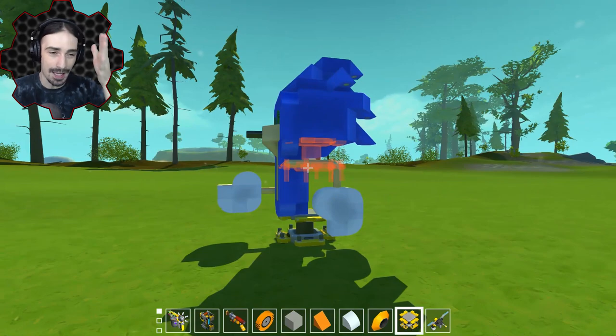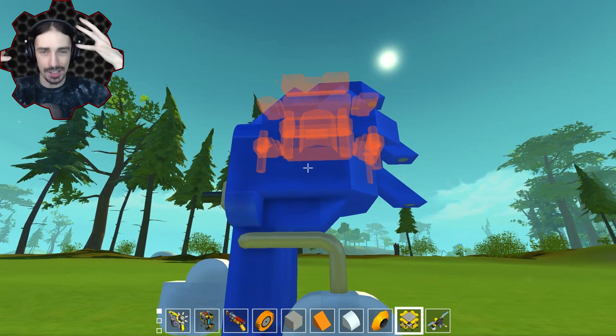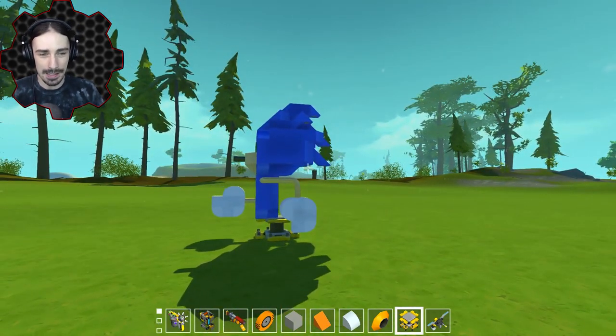Like, first of all, what is his head made out of? What are these spiky things coming off of his head? And what is contained under? How big is Sonic's head, actually? Where does his brain sit? I would like to see the skull of Sonic, just for anatomy's sake. I just want that comparison to understand what's happening in that spiky head of his.